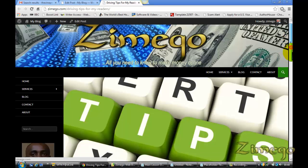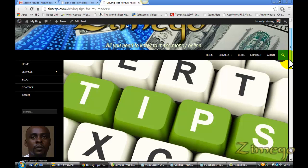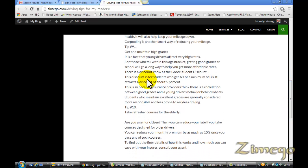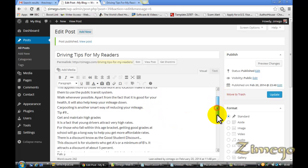So the featured image, when you choose a featured image, it fills up. Unlike the one you put inside, I can decide to have another image inside. Let's see how it will look like. Just put one somewhere here.